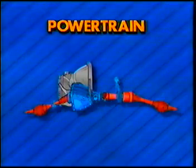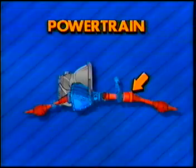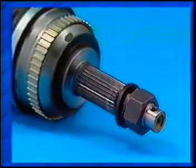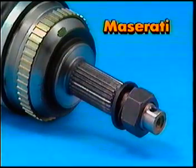The drive shaft assemblies are three-piece units. Each drive shaft has a tripod joint, an interconnecting shaft, and a Resepa joint. The tripod joint is splined into the intermediate shaft on the right side. The Resepa joint has a stub shaft that is splined into the wheel hub.